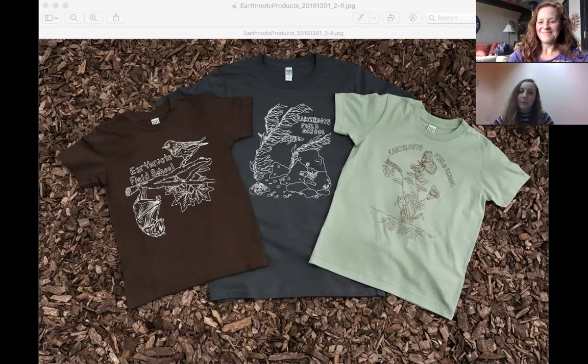A lot of times people can be really inspired by charismatic megafauna, meaning the bigger mammals that kind of remind people of maybe their household pets, but there is beauty in the tiny things. And so for this design, I wanted to remind people to look down every now and then.